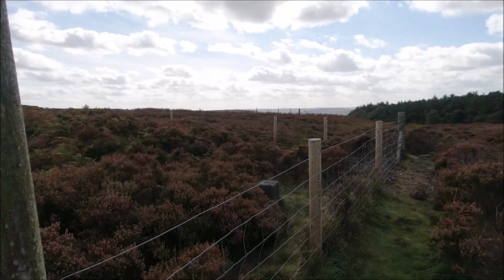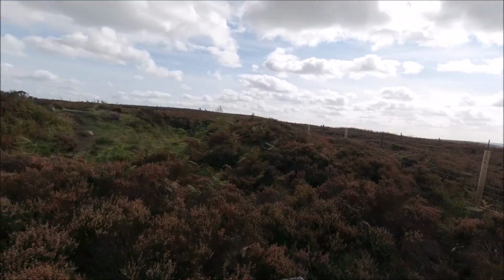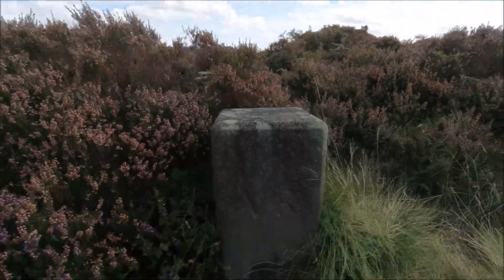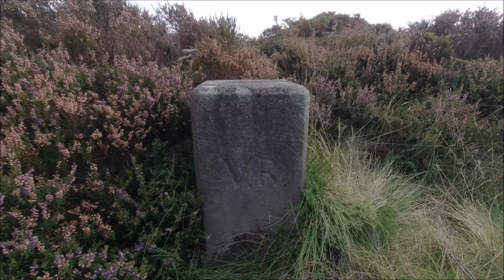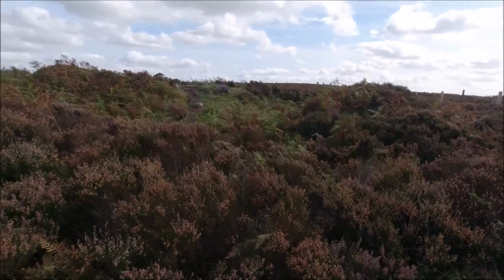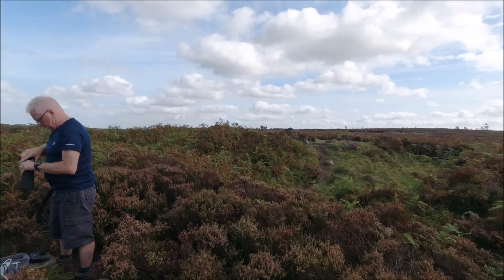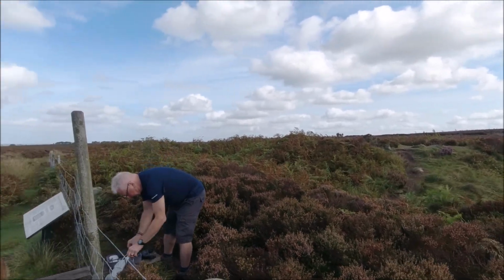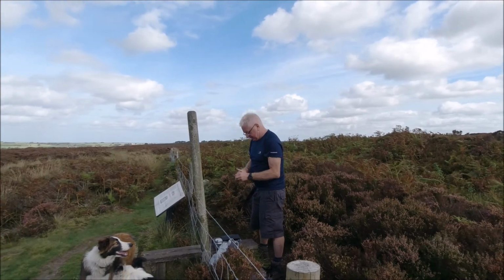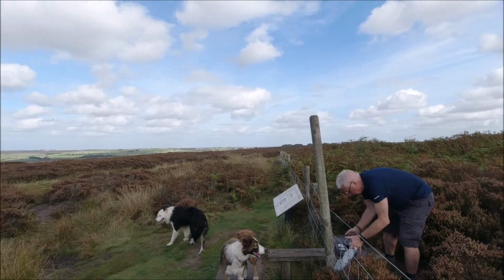And here's one of those stone pillars that we mentioned. The markers that were to show the boundary of the site. We have managed to fly the drone. Keith's just putting it away now. But you'll have already seen that anyway.